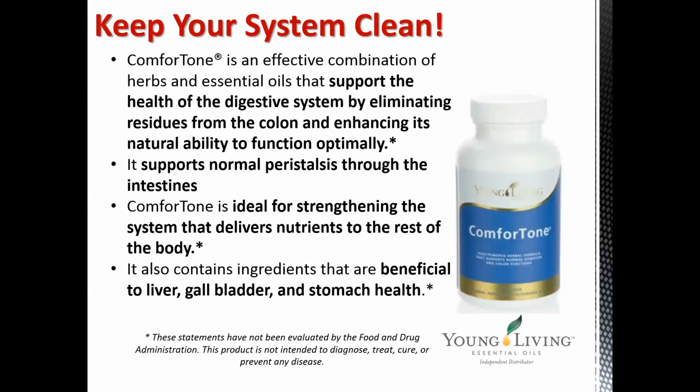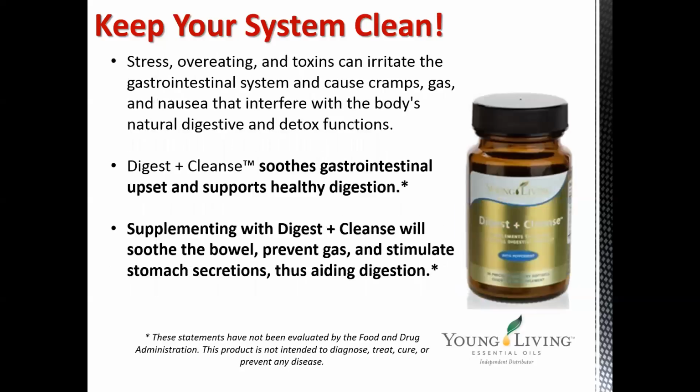You did great. Then we have Comfort Tone, which is an effective combination of herbs and essential oils that support the health of the digestive system by eliminating residues from the colon and enhancing its function optimally. It supports normal peristalsis through the intestines, ideal for strengthening the system that delivers nutrients to the rest of the body, and it contains ingredients that are beneficial to the liver, the gallbladder, as well as the stomach.